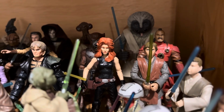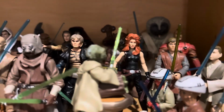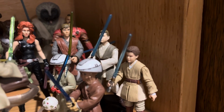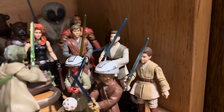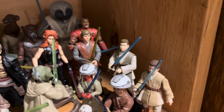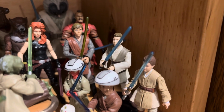And I have him next to Mara Jade, his wife. So it makes sense that I got that guy. And then we have our little Padawan. So obviously Yoda is sat here on his little floaty device thing. And then we have, oh, what's his name? Is his name Zek or something? I think it starts with a Z, but that's the guy that he fought. He was killed by those Padawan first at the temple, but he was played by George Lucas's son.